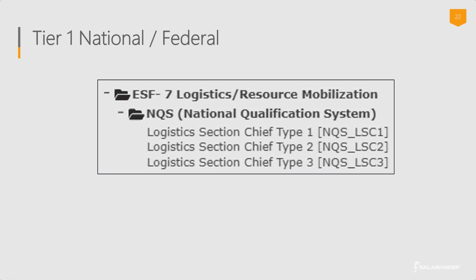ESF7, Logistics and Resource Mobilization. There's currently only one subordinate, and that is NQS. However, as we know, there are also additional qualifications from the AHIMT as well as NWCG, so the Type 3 IMT world, and also the National Wildfire Coordinating Group. Those additional logistics and public information qualifications are found over in ESFs 4, 5, and 15. And also, if you look back in 6 where we were just at, Red Cross has some logistics qualifications in there that you can go to.